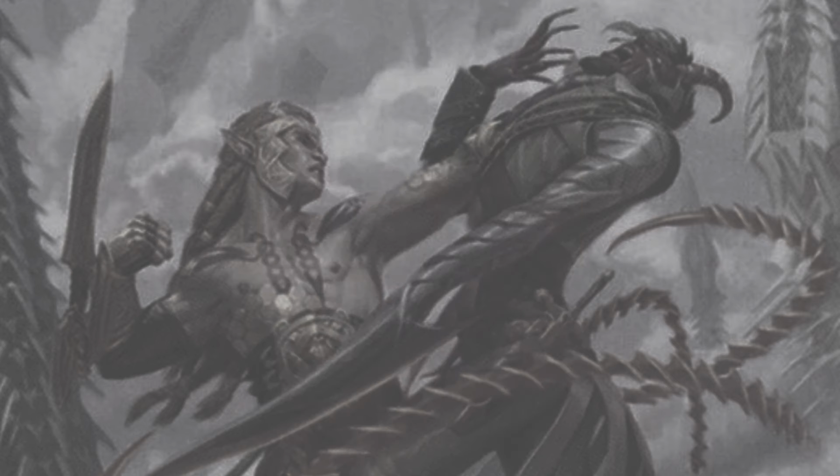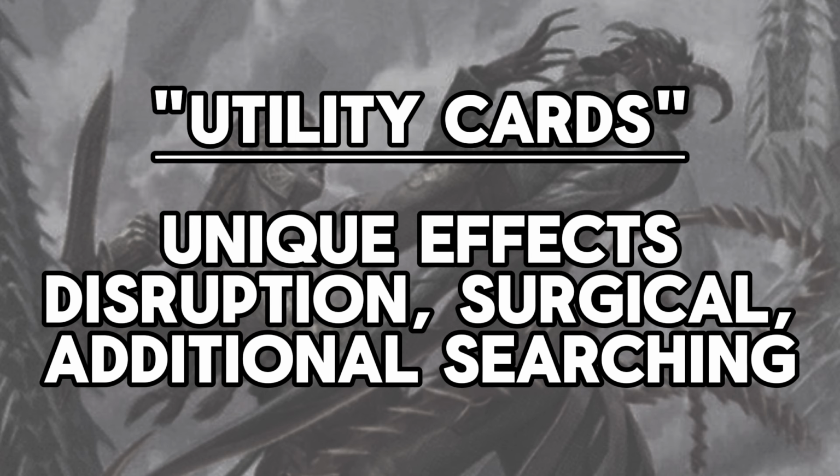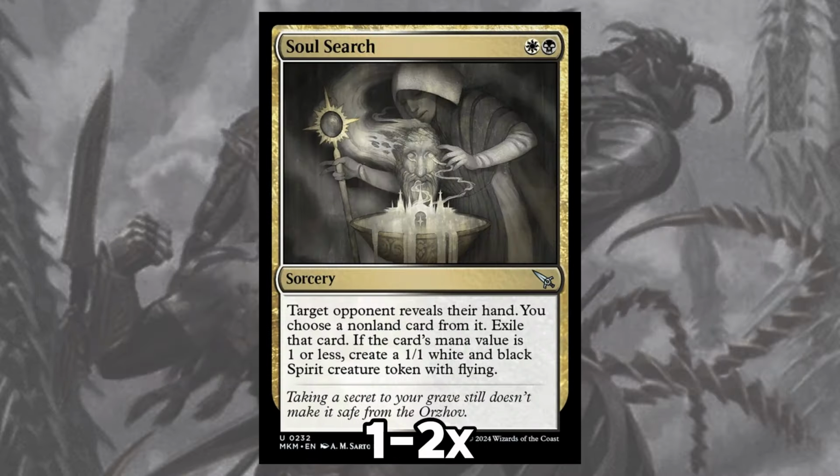This last section of cards in the Niv-to-Light spell package I'm going to group together as quote-unquote utility cards, as they cover a few different effects. Let me show you what I mean. Soul Search is a 2-mana Thoughtseize effect that has the upside of both exiling the card it gets rid of and creating a 1/1 flying Spirit if the card was 1 or less mana value.